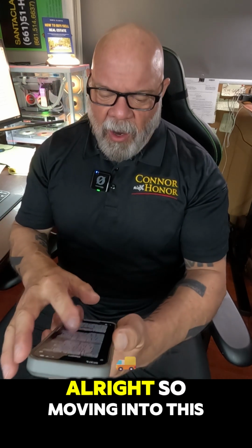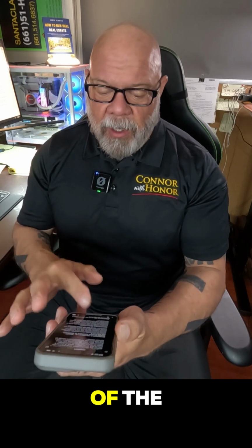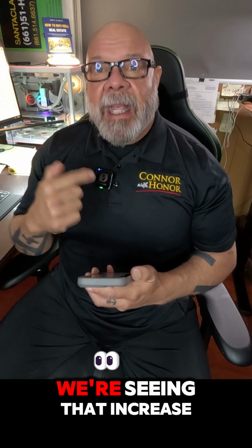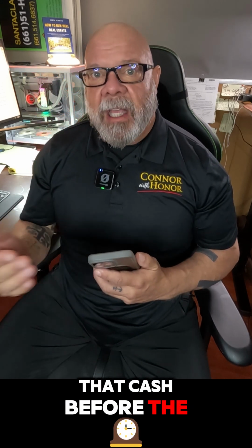Tough spot. All right, so moving into this, the family homes in Stevenson Ranch are a majority of the market, as you could see from those listings. Again, with those cash offers, we're seeing that increase as well. People are trying to offload that cash before the end of the year.